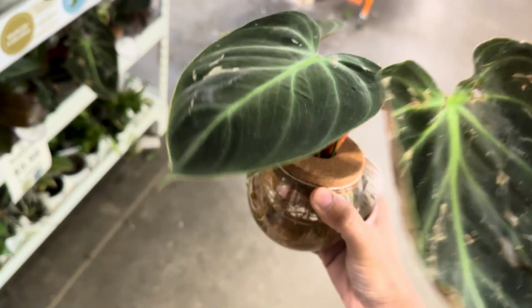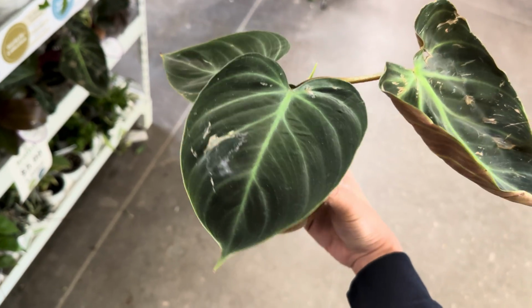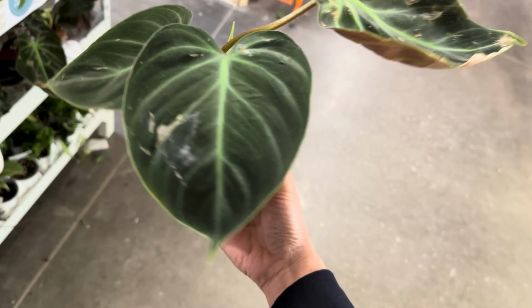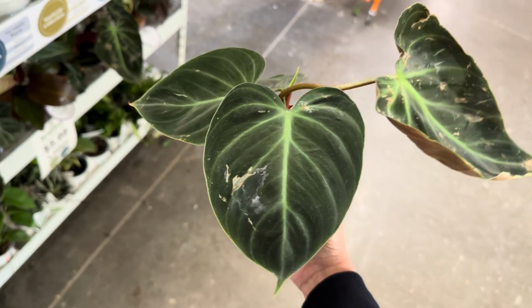You can see again, I'm so tempted actually to buy an El Choco Red. This one is for $19.98, but this one has a little bit of cosmetic damage. I would still hope somebody would pick up this plant and purchase it. As far as this philodendron, again, it does like to climb, so you're going to need to give it a moss pole or a totem pole.